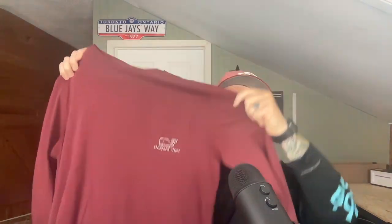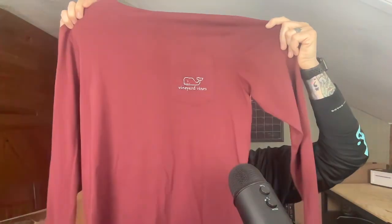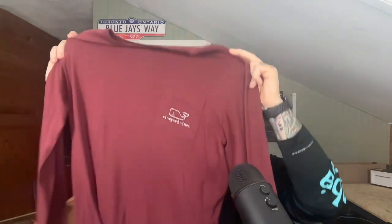And this was a Vineyard Vines long sleeve. I think I paid $5 for this as well. Like I said, I was worried more about the total of what I picked up than what I was paying per item. And what we did is my wife just had a calculator open and she just kept adding to the total on the agreed price. Yeah, that's probably 25 or 30 bucks on Poshmark, I would think.